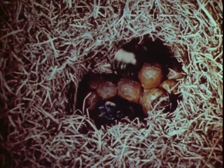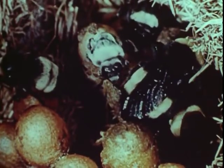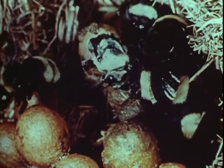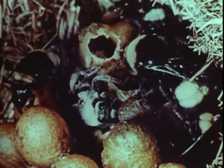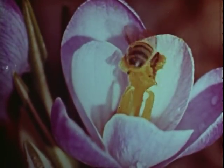Bumblebees nest in curious places. In this case, they've chosen the abandoned nest of a field mouse. The newborn have an extremely short childhood. In fact, within 48 hours, this new arrival will be working as hard as the others. Yet when it comes to keeping busy, the bumblebee is hardly in the same class with her smaller cousin, the honeybee.